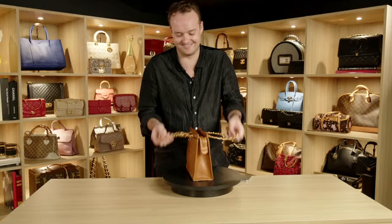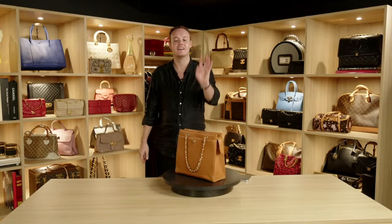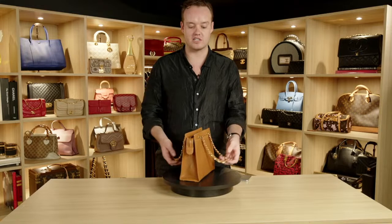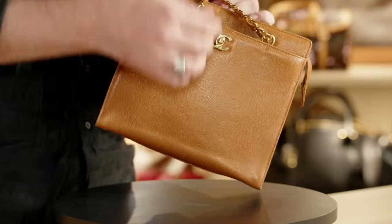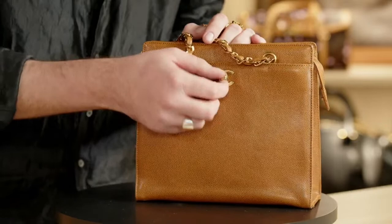It's our fault. But this is the Chanel Brown Smooth Caviar CC Tote in the size small. Beautiful leather woven chain straps. Slip pocket in the back and the front. Now look at this. Beautiful tonal canvas lining. And I love this one because this one has a CC turn lock here. 24 karat plated gold. Oh my gosh, I always confuse myself. There's another one that does. But look, front pocket. You still get that CC turn lock though.